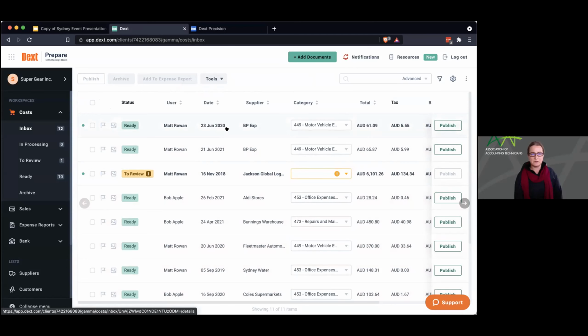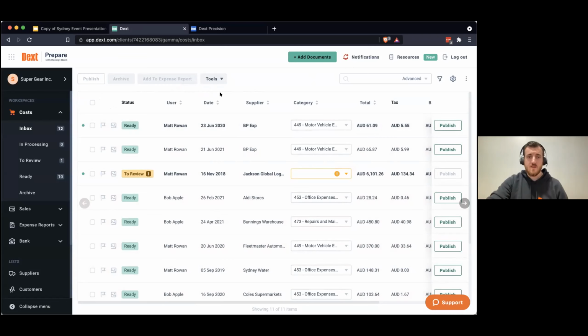A lot of my clients just use the email option. Yeah. They don't even necessarily use the phone app. Some of them have only used the phone app, but others just email straight in. So, if you can upload to CSV, can you download to MYOB?